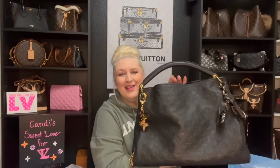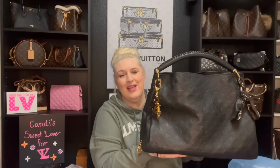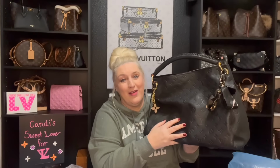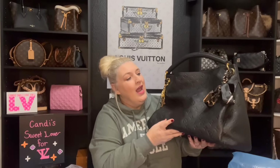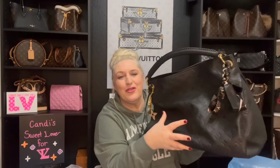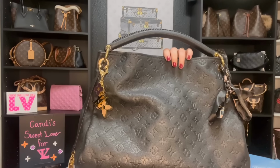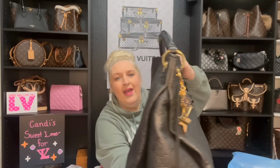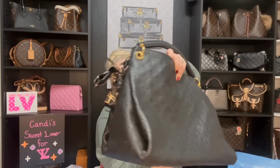Okay, my last bag that I'm going to show you guys is my Artsy bag in the black embossed monogram leather. And this one is by far my fave of the Artsy bags, that is. And why I love this bag so much is because it's so squishy and so soft, and then also chic looking as well. I love that it has the deeply embossed regular monogram prints all over the bag. I think it is just so gorgeous.